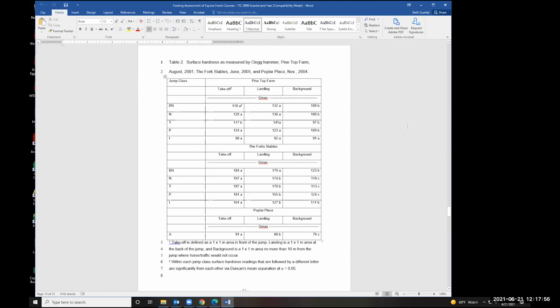I've got some statistics in here, but typically what we tended to find is no difference in surface hardness from takeoff versus landing. They were always significantly a harder surface as compared to the background. We did not see increases in surface hardness as the jumping effort went from, say, a 2'7" to 2'9" effort at beginner novice up into preliminary and introductory jumping efforts.